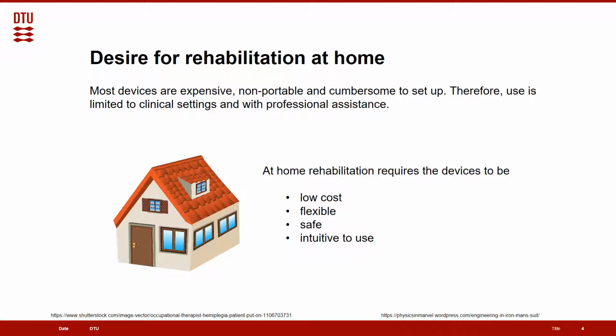Therefore, at-home rehabilitation devices need to fulfill 4 characteristics: low cost to make it highly available, flexible to be adapted to the different needs of each patient, safe, as patients are likely to conduct rehabilitation without a therapist present, and lastly, it must be easy and intuitive to use.